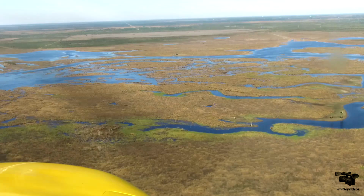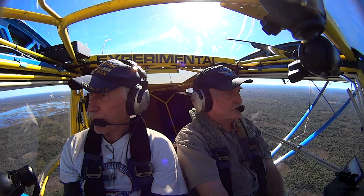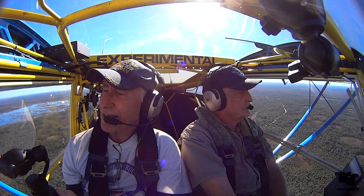You can see another one of those raised platforms in the river down there. I do. Yeah. Those are put up by the St. John's Water Management District as a recreational facility, which is kind of nice. It's nice, isn't it? Taxpayer dollars. Recreational aviation. Yeah.